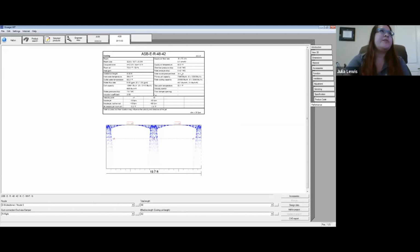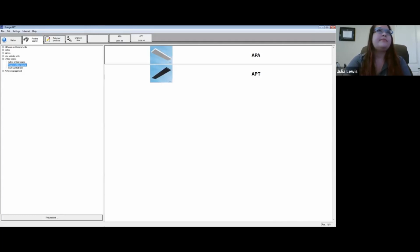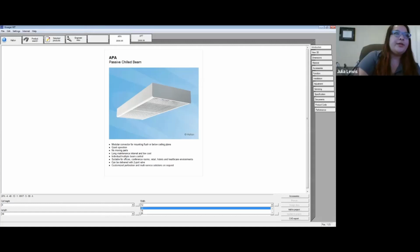Is there any other beams you'd like to see? Maybe a passive beam? I think that would be great. We have about 15, 20 more minutes, so. Okay. So here's your width for these units. You can actually select which width you want and number of water loops.